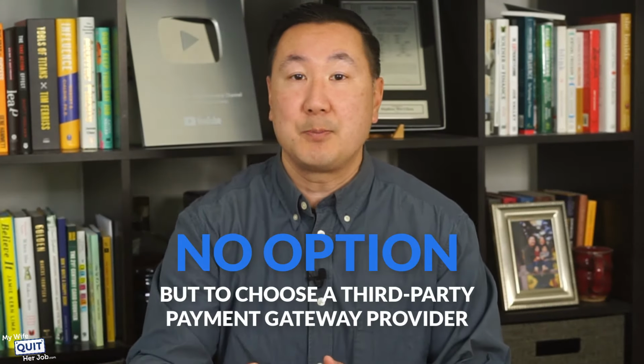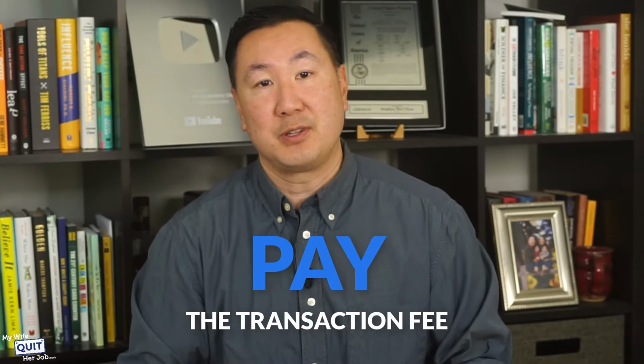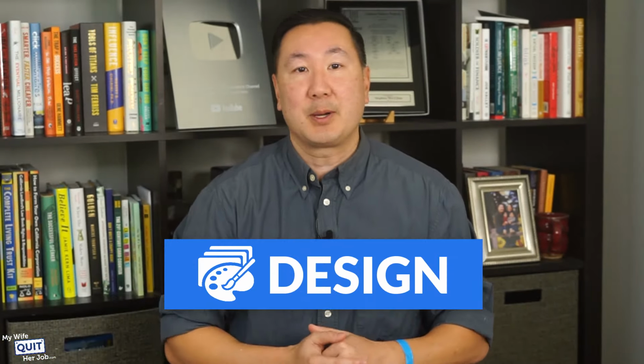Now here's the kicker. If Shopify Payments is unavailable in the country you sell in, you have no option but to choose a third-party payment gateway and pay these hefty transaction fees. That's why I would say if Shopify Payments is not supported in your country, it's probably cheaper to go with another provider. Let's talk about design.